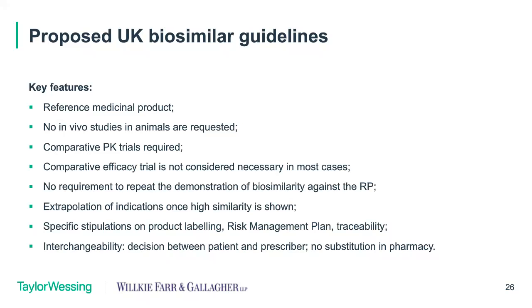So again, this is a change, and perhaps that changes because of the competence of the MHRA to comment on prescription and prescribing practices in the UK, whereas the EMA doesn't have that competence.